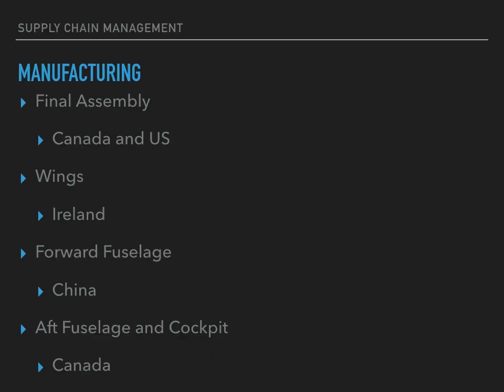Aircraft are complex pieces of equipment that require collaborative effort between assemblers and suppliers. It would be virtually impossible for an aircraft manufacturer such as Bombardier, Boeing, Airbus, or even Embraer to produce a product without outsourcing some of the manufacturing of some of the components.